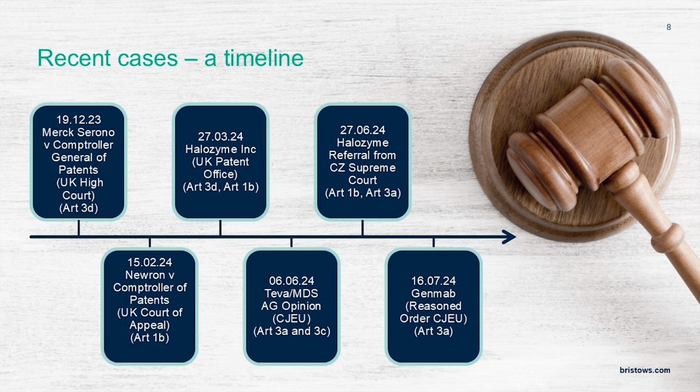Before we take a look into some of the cases in a little more detail, we thought it would be useful to set out a short timeline of recent cases. At the end of last year, listeners may recall the decision of Michael Tappin KC, sitting as a Deputy High Court Judge in the Merck Serono case. In this case, Merck was seeking an SPC for their medicinal product Mavenclad, which contains the active ingredient cladribine for relapsing and remitting multiple sclerosis.